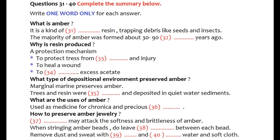Today in our series of lectures on nature history, we're going to be looking at amber. Do you know amber? What is it? How is it formed? What are the uses of amber?